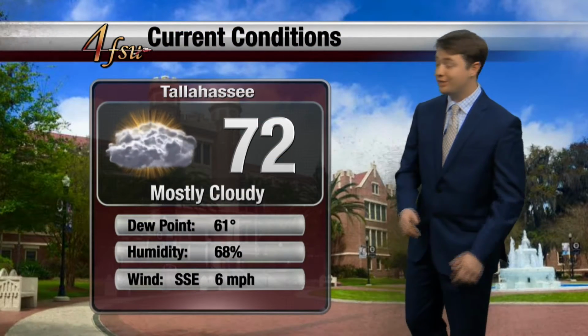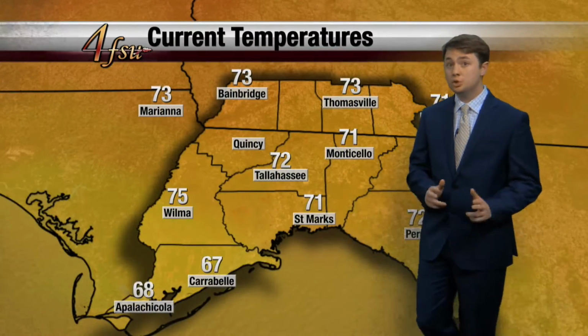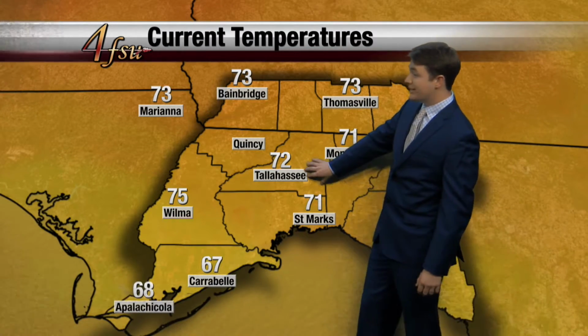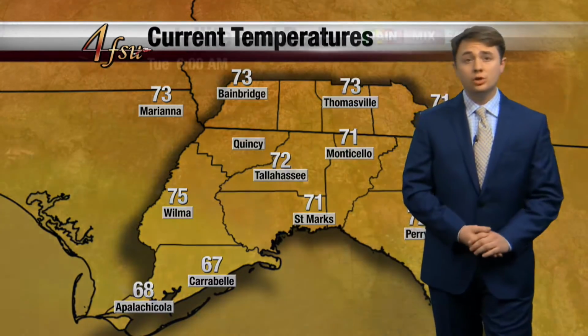Tevin, Margaret, thank you so much. Really excited to be back here for the spring semester. Let's jump right into things. Current conditions, 72 degrees on campus, mostly cloudy. Sunlight is fading quickly. The current dew point, 61 degrees, so not feeling too muggy. Temperatures right now, we're talking 71 in Monticello, 72 in Tallahassee, a little warmer further west of the immediate area, 75 in Wilma, 73 in those northern counties.